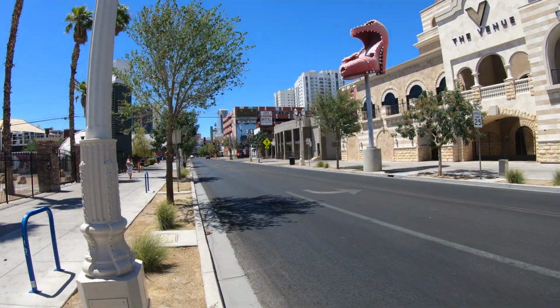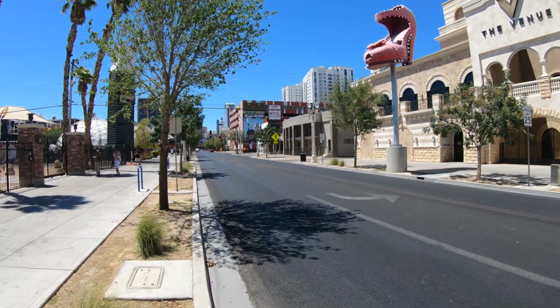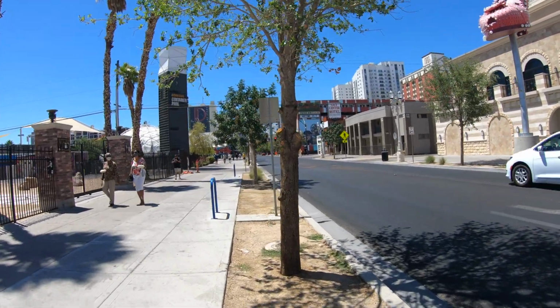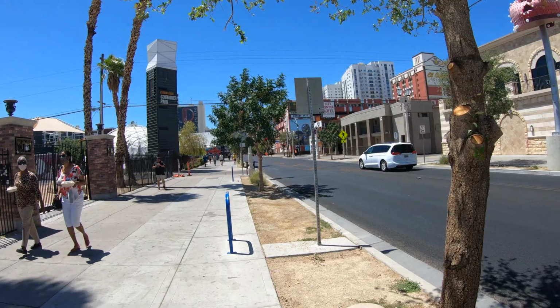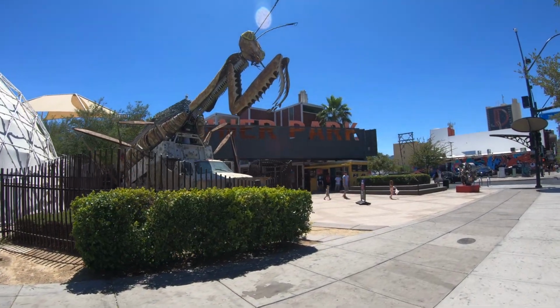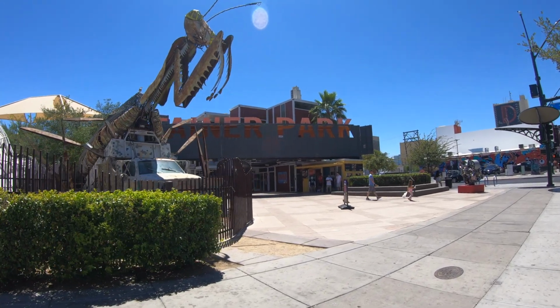Right now I'm at the intersection of East Fremont Street and 8th Street, and if you go north, it's going to be North 8th Street, and if you go south, it's going to be South 8th Street. So East Fremont Street divides these numbered streets into north and south. Now pay attention, because there may be a quiz at the end of this video.